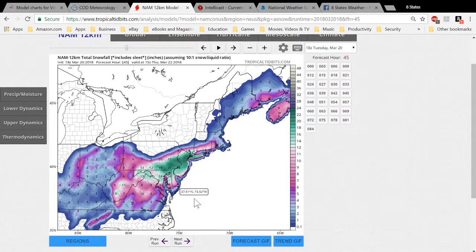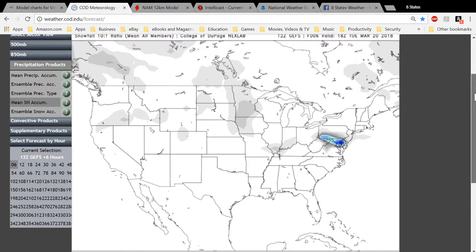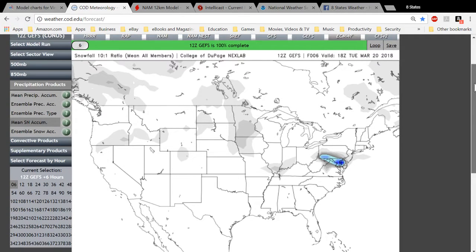But it's interesting to see these model trends start to draw these lines a little further south. Now, please don't get panicky, because no one's going to get 2 feet from this event. It's just not going to happen. Not this time of year, not from the certain system, and definitely not when it snows during the day when you have temperatures barely clinging to freezing. In January, this would be a much bigger problem when you have colder temperatures, obviously, and higher snow to liquid ratio.